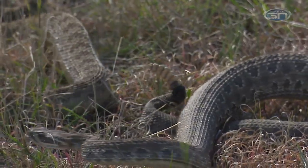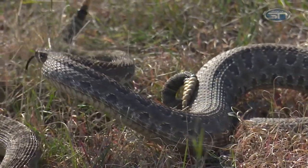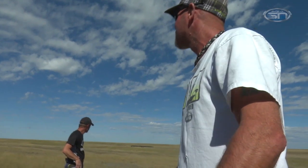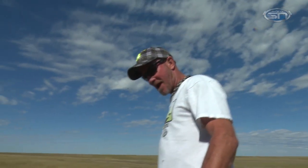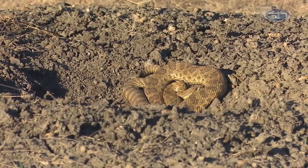Oh, it's awesome fun. That's why I'm out here. Anything outdoors is fun. This is fantastic. Now, what's a real rush is carrying around a bucket of snakes that are rattling all the time and listening for rattles out here in the field. That's always a good time. Let's get them.